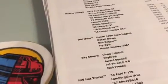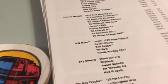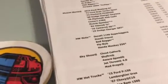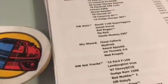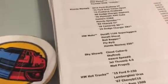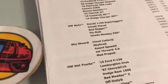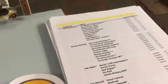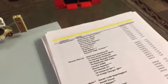This is the 2016 list of cars. So I suppose soon you'll be able to go on the Hot Wheels website and print out a new one. It might have some TBAs, to be announced, for some of them. And then later on you'll be able to print out the complete one. That's what I did last year. So as far as that goes, let me just show you what else I picked up real quick.